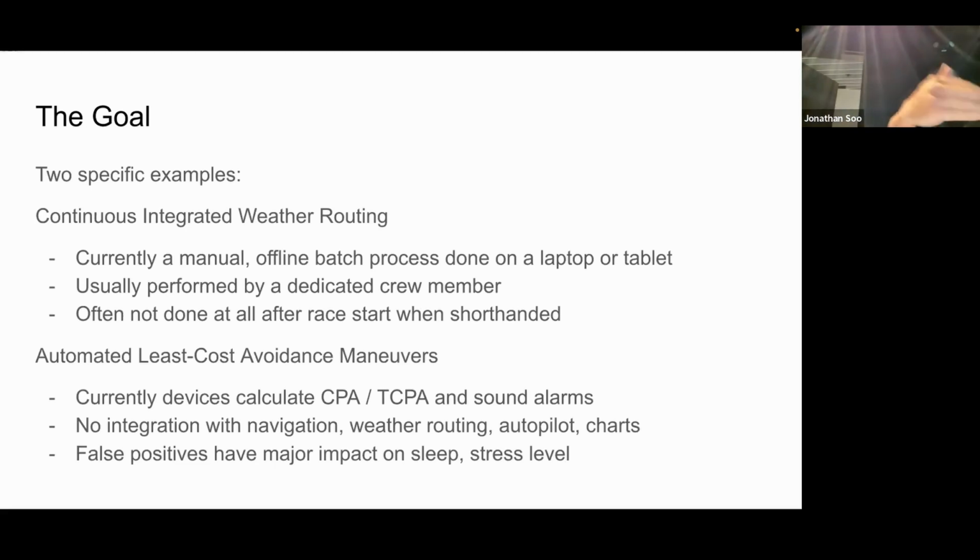Because that's a tricky trade-off. You definitely don't want to miss these cases, but you also don't want a lot of false positives, because if you're trying to sleep and you're getting false alarms that you have to go up and deal with, that's actually cutting into your own performance. And not to mention that at some point, if you keep getting these alarms, you're going to try to turn them off or set them so that they're not constantly bothering you.